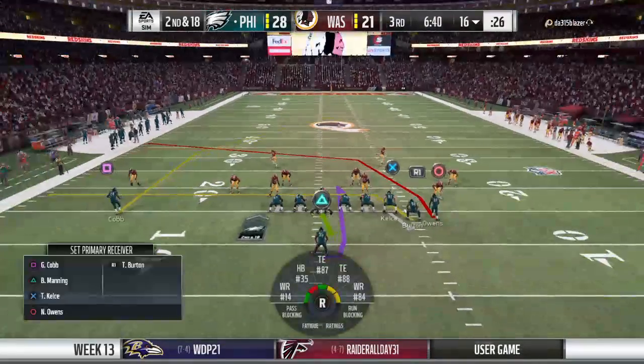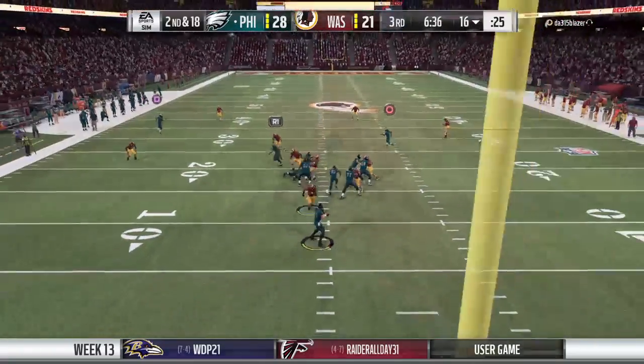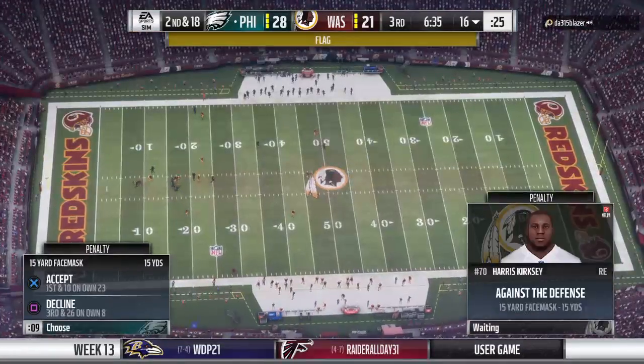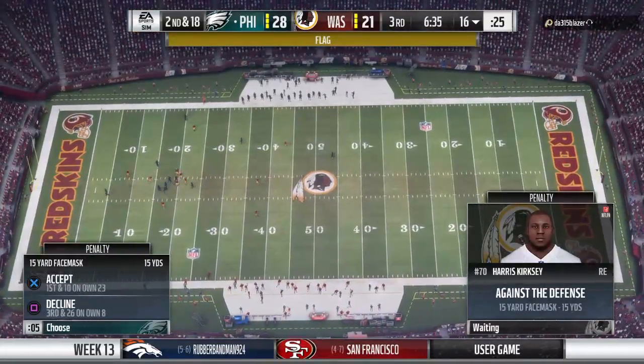And the D-line pinching together must be expecting the run. Off the play fake, he'll look to throw. And he's taken to the ground, but he was pulled down by the face mask. Here come the flags. And I believe this is going to be a first down.